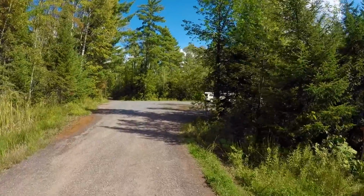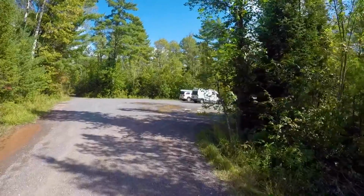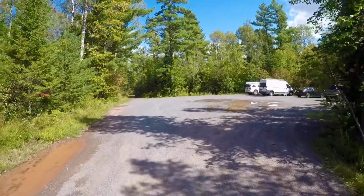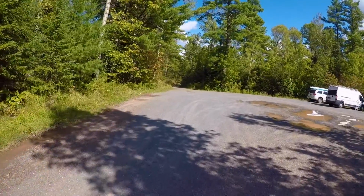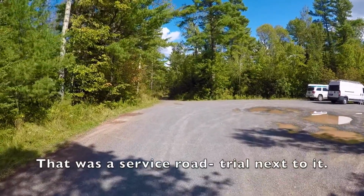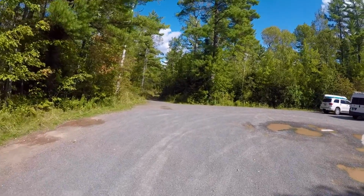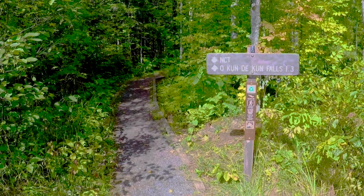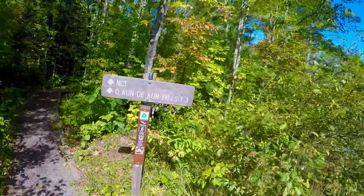There's a nice little parking lot here. No bathrooms. But the trail over here on the left, it looks like it's a little two-track trail. So it looks fairly easy. From the park, 1.3 miles.